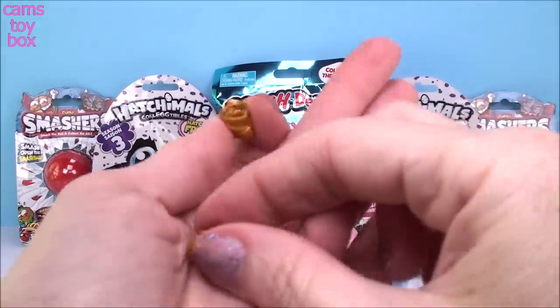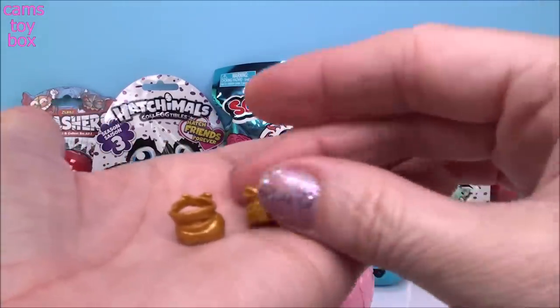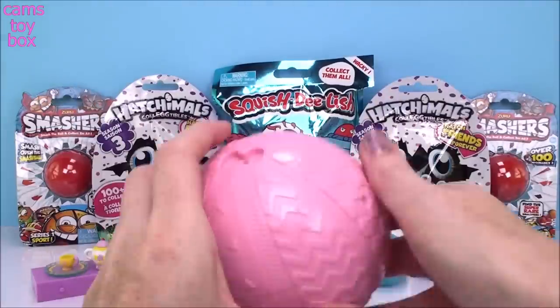And we got 2 very cute little gold shoes. Those are really cute, okay. Little gold ribbon on them.